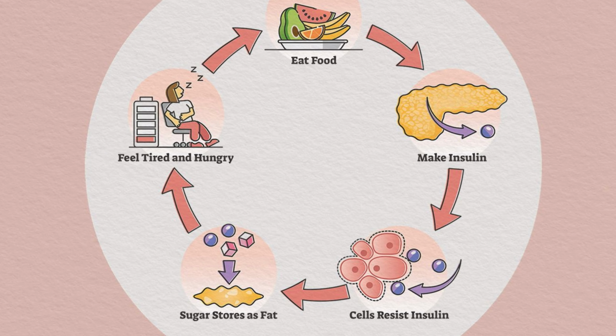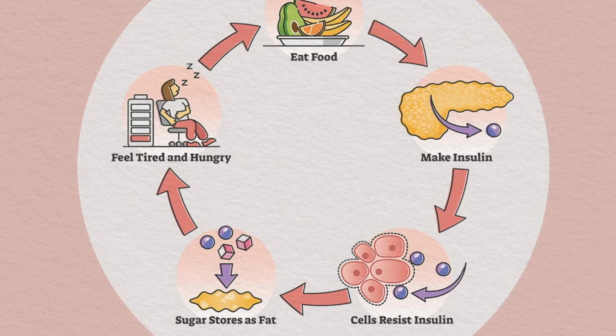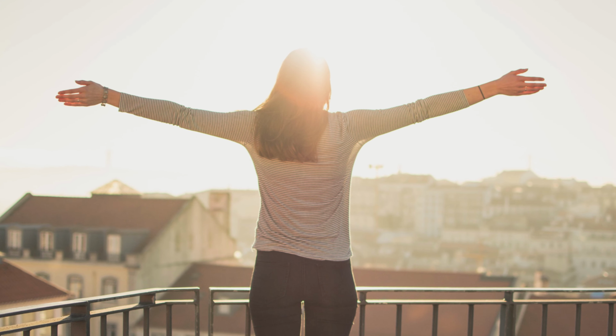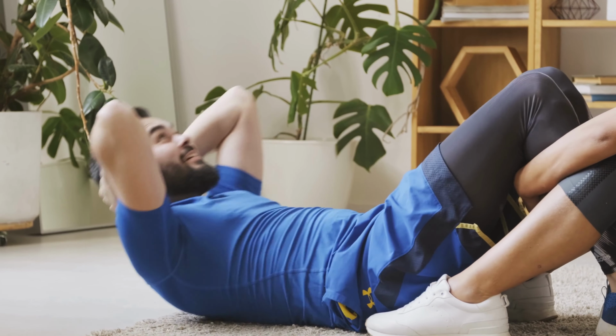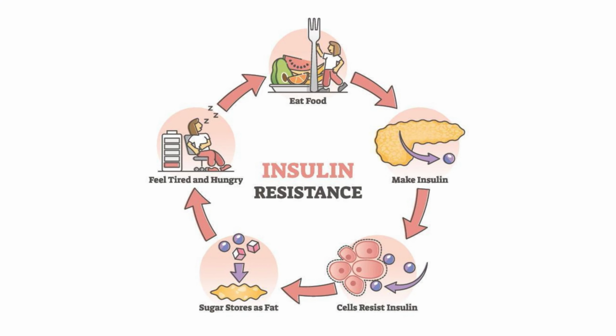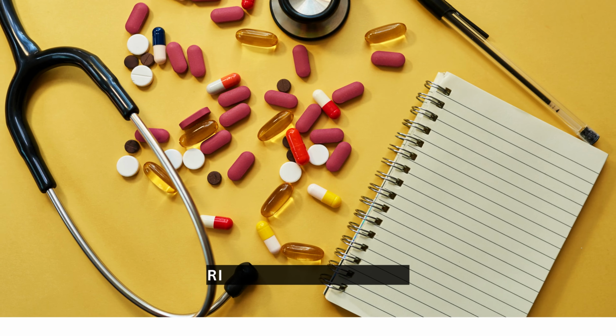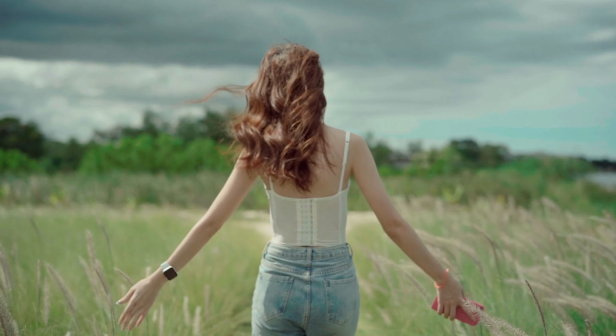There are many different ways to treat insulin resistance, but they all have one thing in common: they can help sufferers live a healthy life. Dietary changes, medications, and exercise are all effective treatments. Insulin resistance can be a difficult condition to manage, but with the right treatment plan, it's possible to live a healthy life.